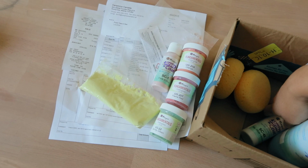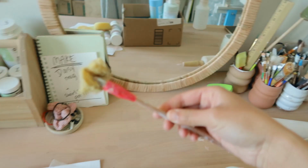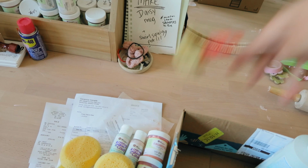Some sponges, because I can always use more sponges, and also we're gonna make a new paintbrush sponge tool. Taylor's hands are too big to get in the middle when he's taking water out of the middle of his pot, so we're gonna make a fresh one.